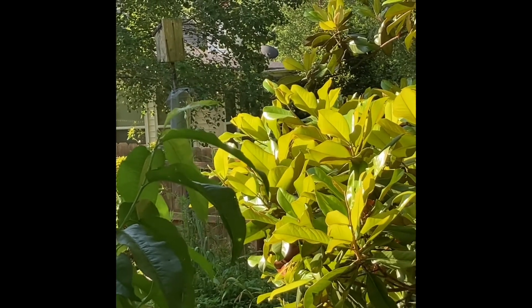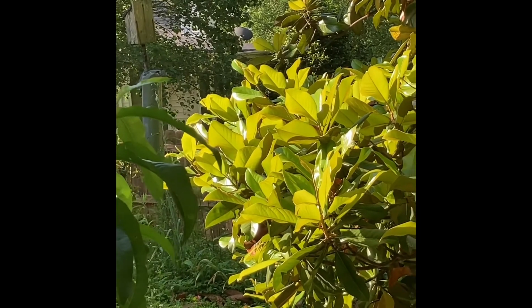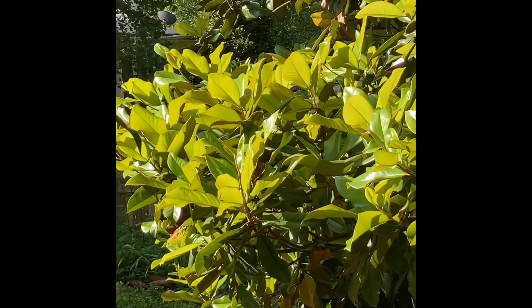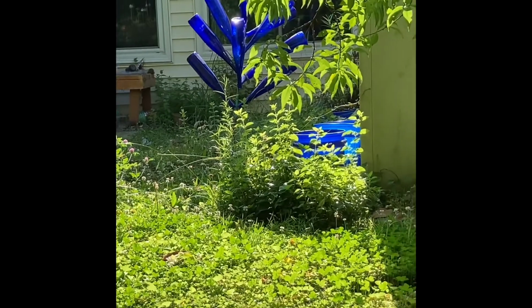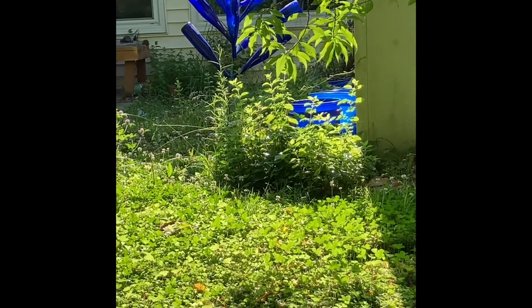I don't miss the Leyland cypress as much as I thought I would. It was very sad for me the day they were cut down, but when 2 of them died, we had to. So there you go. A little bit of my backyard. It's too dry. We need water. I should start praying for water.